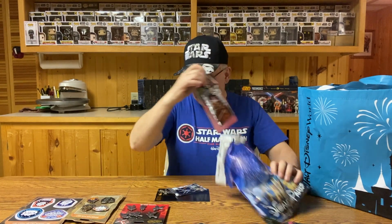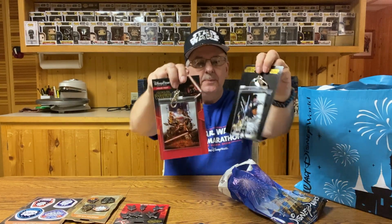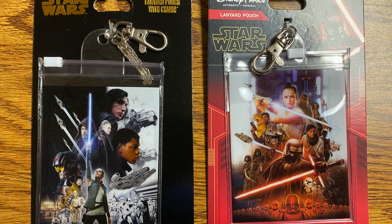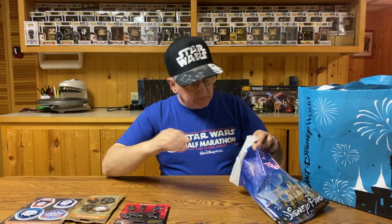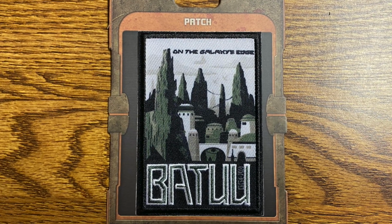Also picked up a couple of these lanyard pouches. Well, they're both from the sequel trilogy. They both feature Rey in the forefront, but kind of a nice little deal. They were on sale at the outlet store too. The regular price was $9.99. They had them on sale for $3.99. So about a third off, or 2/3 off. So not too bad. I also picked up one more patch. This was while I was at Galaxy's Edge, a Batuu patch. Thought that was kind of cool.